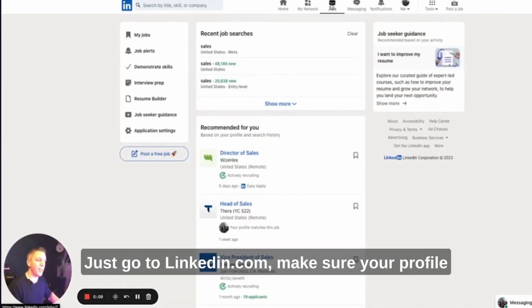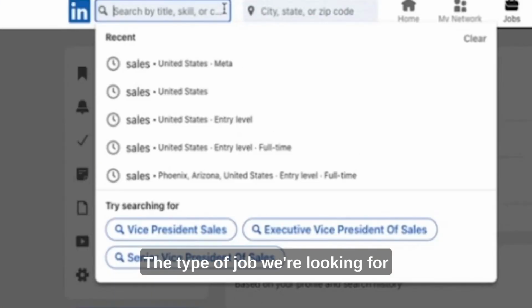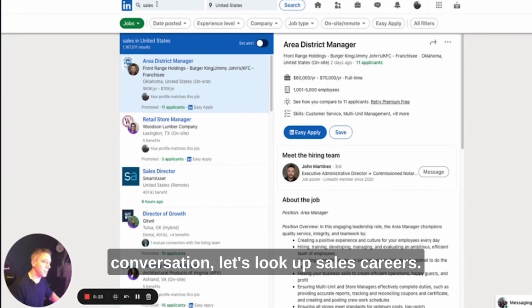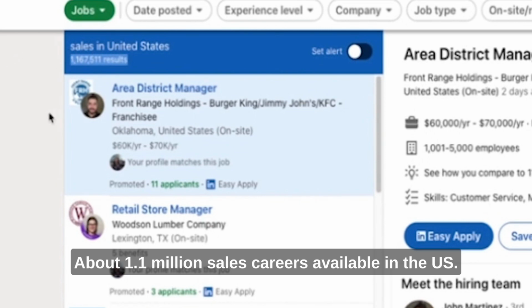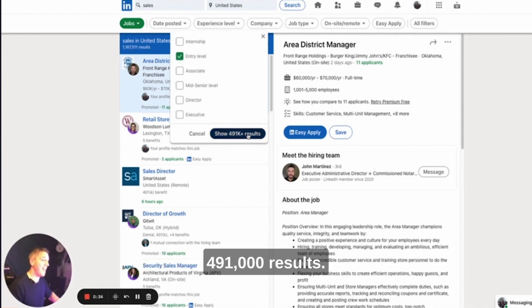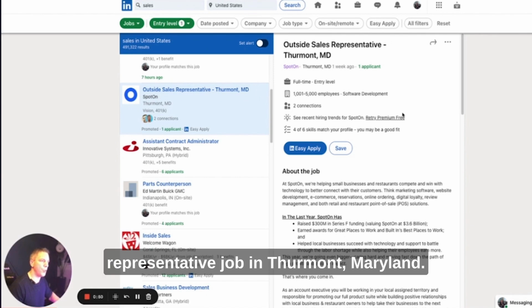Just go to linkedin.com, make sure your profile is up to date, and click on jobs. The type of job we're looking for is not necessarily relevant in this case. So just for the sake of conversation, let's look up sales careers. There's a lot of results here, about 1.1 million sales careers available in the US. Let's narrow it down to maybe entry-level experience, 491,000 results. We'll land on this outside sales representative job in Thurmont, Maryland.